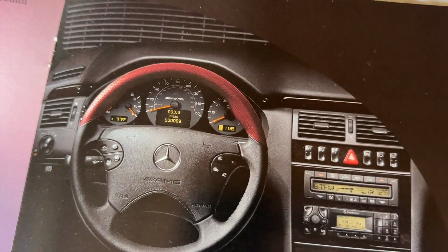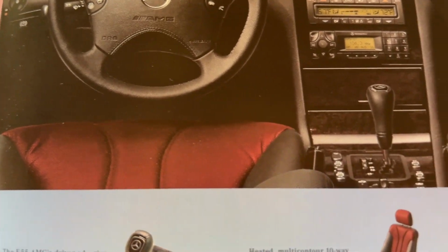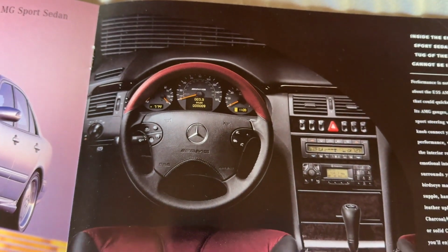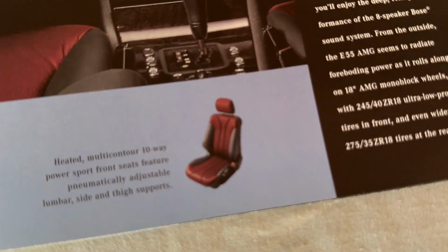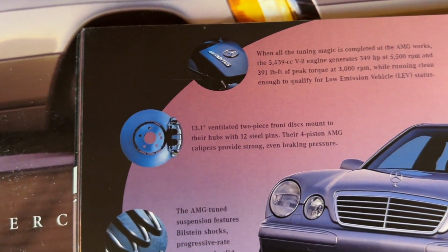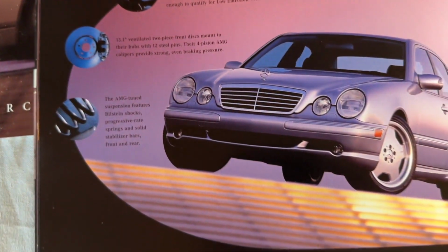This is the only picture of the red interior that I've seen in this much detail. And I'm a sucker for the red interior. I love it so much. That's why I got it on my car. It's just so awesome how they just have it highlighted here. And this page is highlighting some of the 55 specific stuff, like, of course, the engine, the brakes with the floating rotors, and the specific springs and shocks.